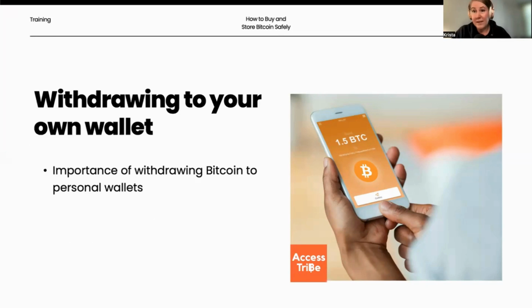It's important, as I said, to withdraw to your wallet. Don't think of your wallet as a proper wallet with money in it. It's not like a leather pouch that has something in it. It's just a signing device that will custody your private key, which is used to sign the transactions.